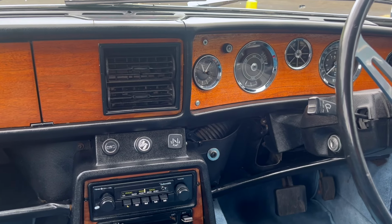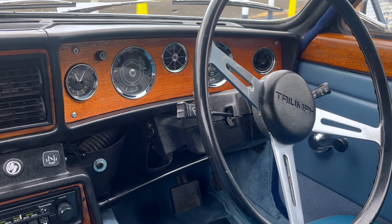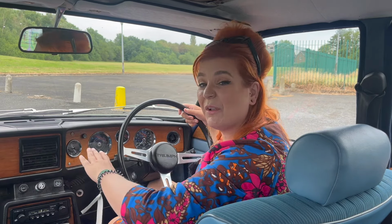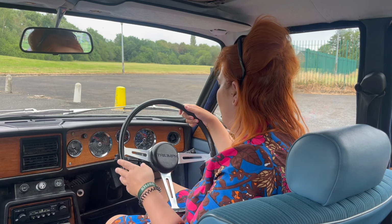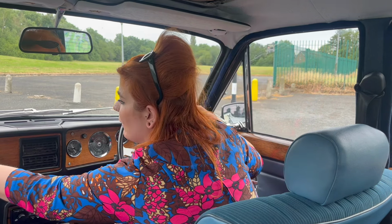Now I know there's a few little bits and this is no slight to the owner at all because it's not his fault. But you tend to find with a lot of these vinyl top dashes that they've cracked. This one has, sadly, but look, she's over 50 years old. She's lived a life and these things have happened. We've got 69,000 on the clock. It's been used. Now coming over here, this is the glove box.